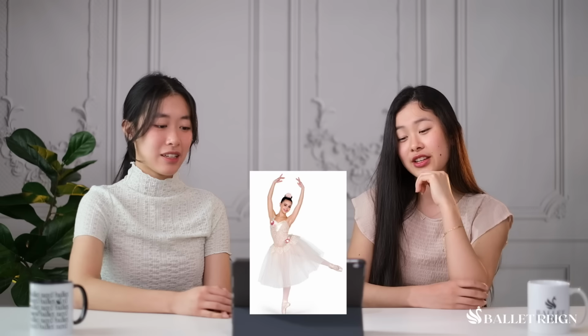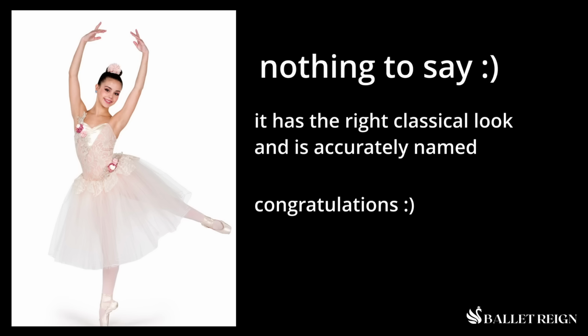So in terms of Sleeping Beauty, it matches the ballet, I guess. Nothing to say, it works. I like that they have invisible elastics. Invisible elastics are great. It is a pretty nice out of 10. All right, moving right along.